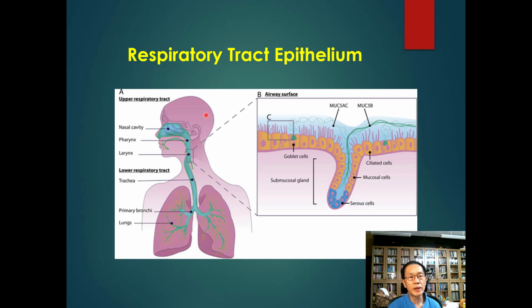Here you have a picture showing the upper respiratory tract and the lower respiratory tract. The upper respiratory tract is lined by an epithelium containing submucous glands. Here you also see the ciliated columnar epithelial cells, the basal cells, and the goblet cells. The goblet cells and the submucous glands produce mucus, which forms a layer over the cilia to trap dust particles, bacteria and viruses.